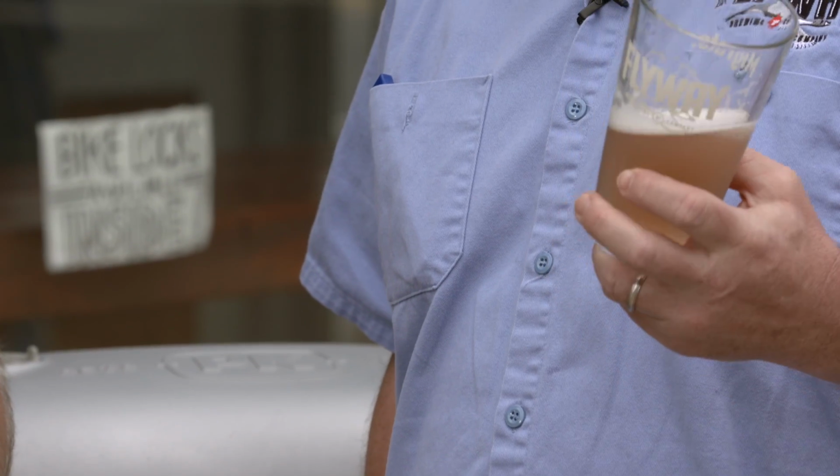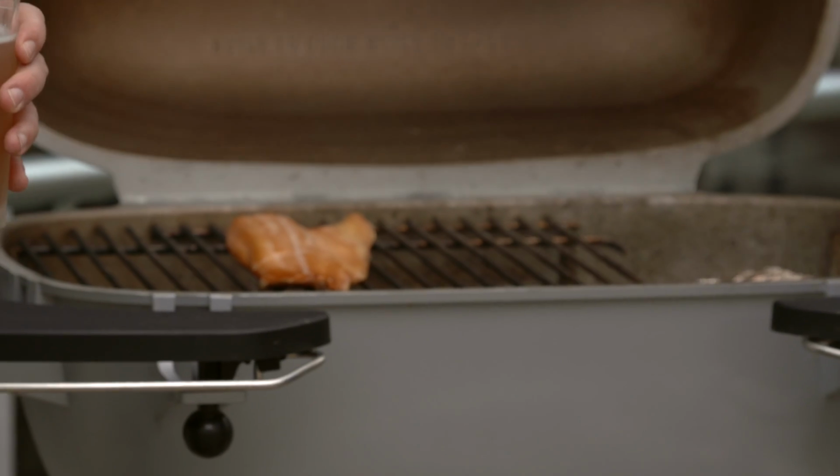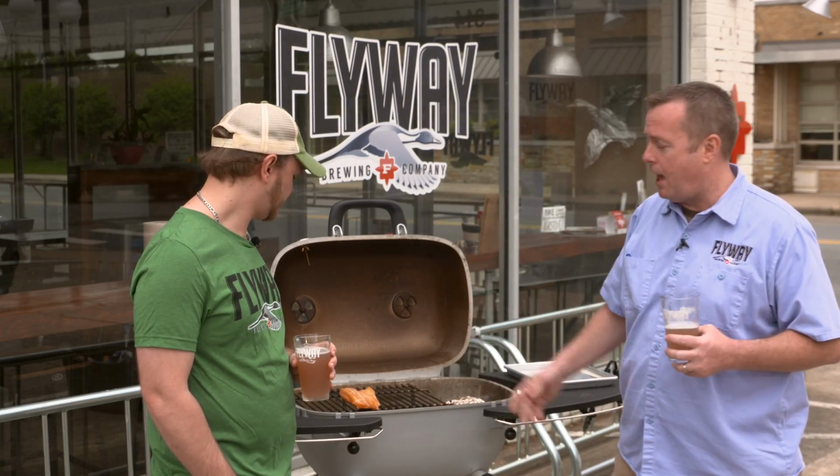So the trout's been on the grill for about an hour, just enough time for us to grab a blueberry wheat from Flyway, and we'll take a look at it. So it looks pretty nice. It's starting to get some color.